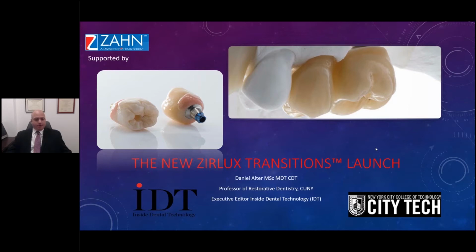So today we're going to talk about the new Zirlux Transition launch. And this is the official launch of this Zirconia material, which I'm very excited about because when the folks in the team at Zan first approached me and told me about the material and some of the indications and what it can do, I was very intrigued and I wanted to test it and check it out. And I'm going to share with you my findings as well.